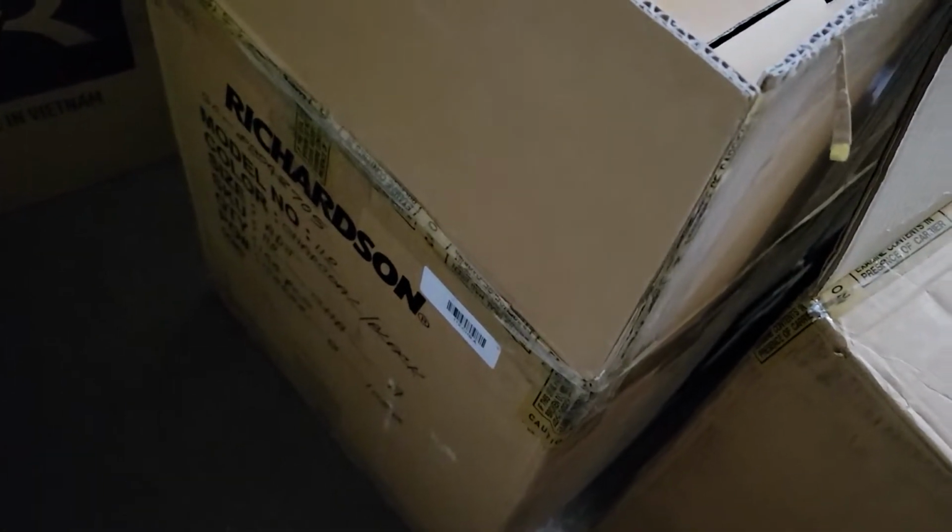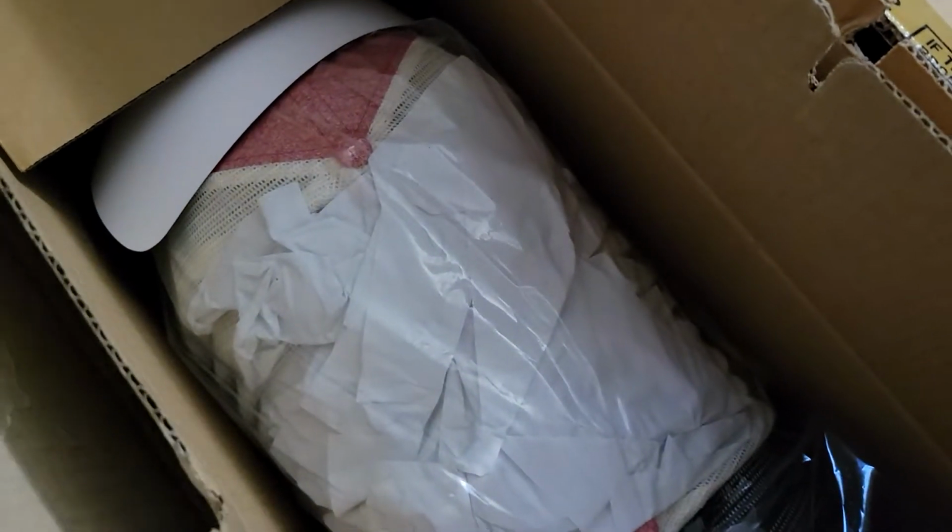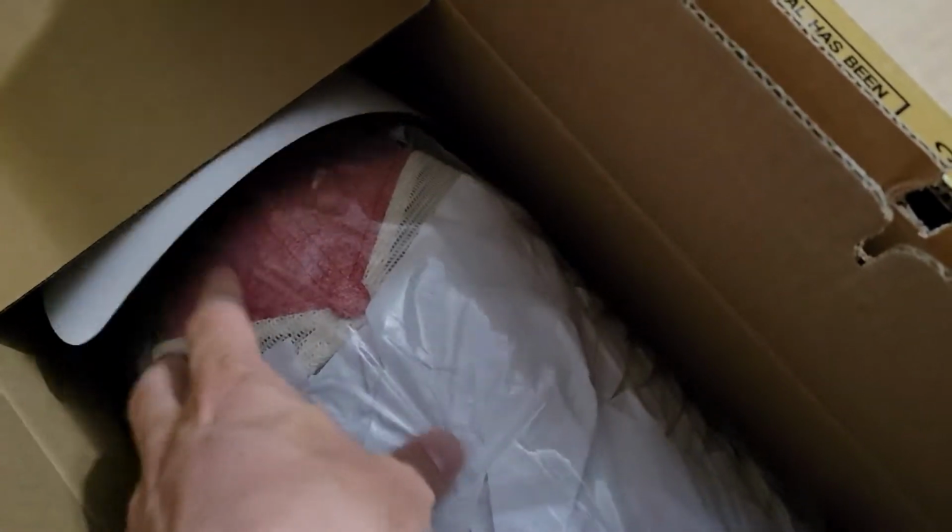Here's another shipment that we've got. This looks like solid black Richardson 112s. I think that's what this whole box is. 24 per box. There's 6 boxes in that one. There's another one that we just got in. There's some 115s, heather red. Got some camos in there. Charcoal and black 112s. Again, 24 in a box. Another 6 boxes in that one.